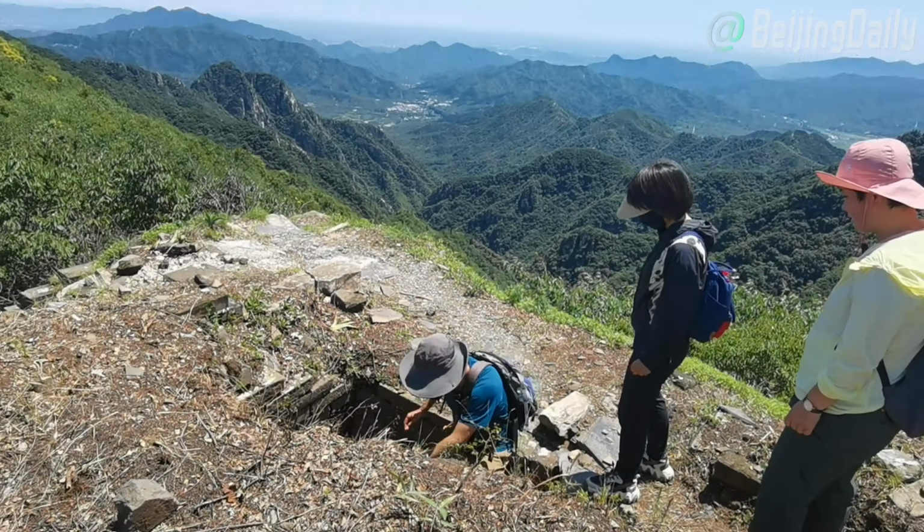Here, today's treasure hunt also comes to an end. Follow us to learn more about the secrets behind the Great Wall.